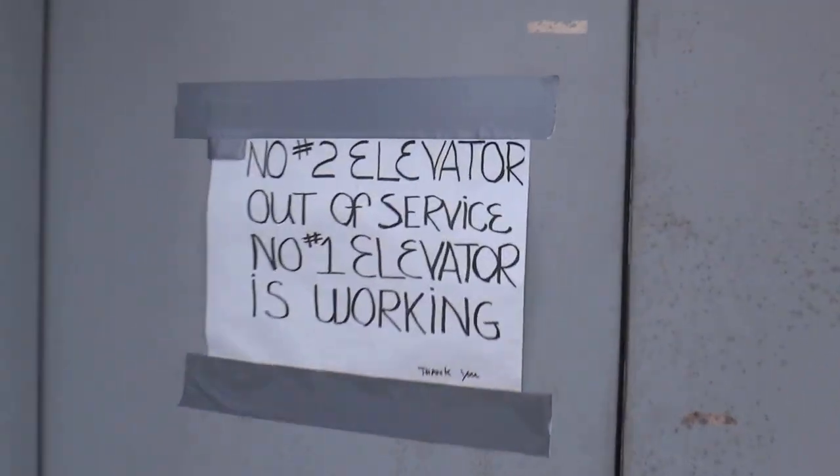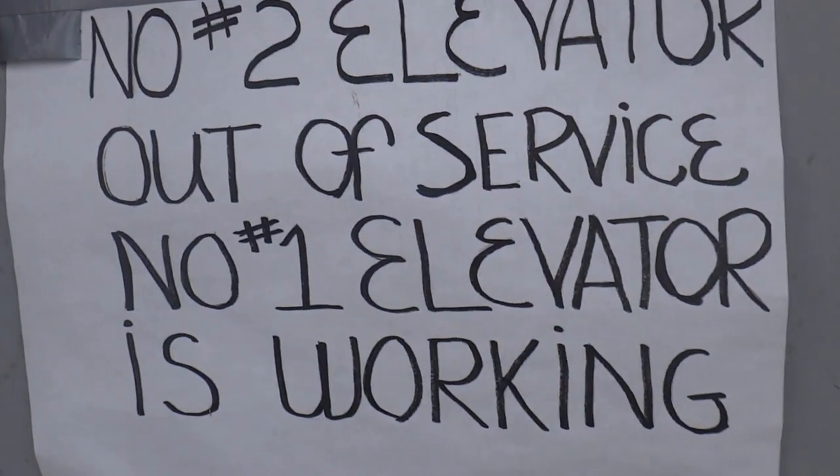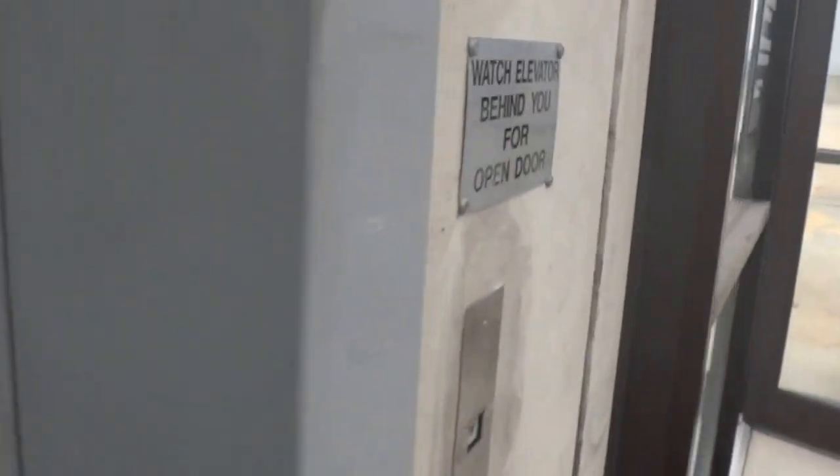Oh no. No number two elevator. It's out of service. Number one elevator is working. Apparently this is the number two elevator.